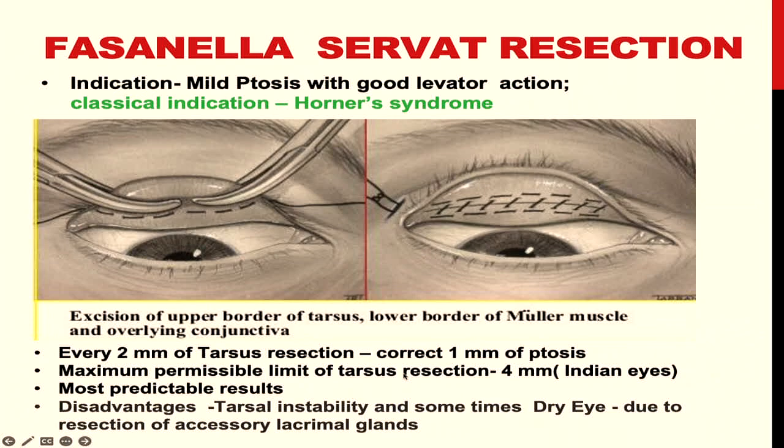The only disadvantage is that you cannot resect more than 4 mm of tarsus plate because you need to leave at least an equal amount of tarsus, that is 4 millimeter or so, in the upper lid for tarsal stability and lid stability. And this constitutes the disadvantage also because there are cases where you can have tarsus instability or entropion after some time, and in a few cases dry eye.